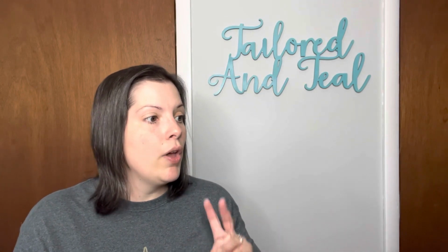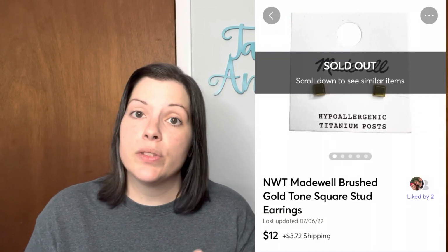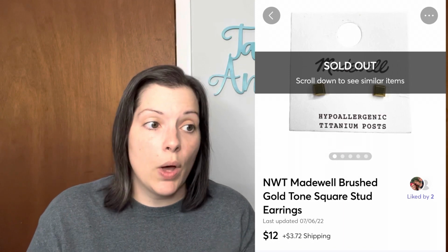Sometimes it just works out that way. Then the next 2 items were a pair of Madewell square gold tone stud earrings. These sold for $12 on July 1st. And then the last Mercari sale of these items was a Madewell gold tone bracelet set.